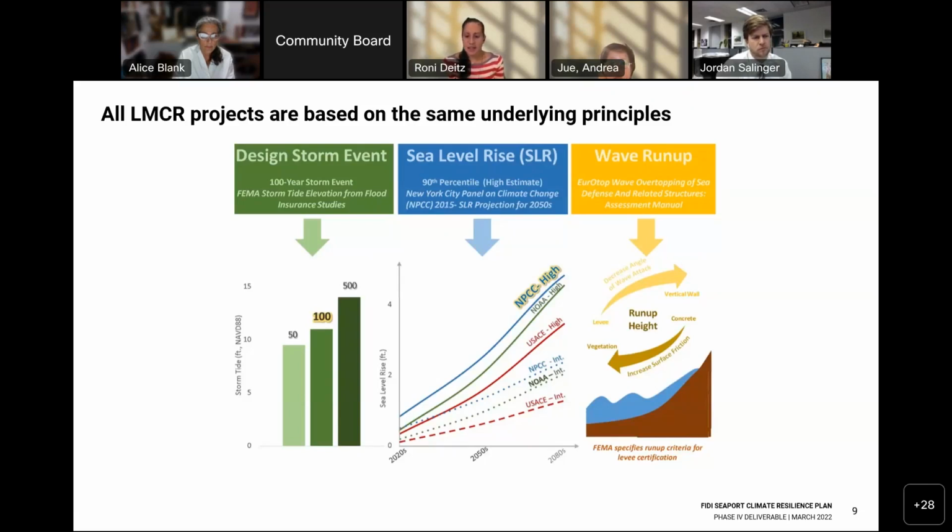So if we actually, I think, Diana, you're driving the slides. If you don't mind toggling one forward.